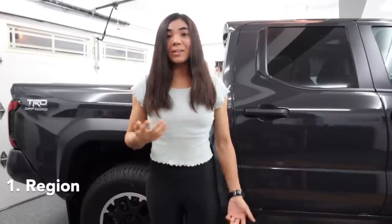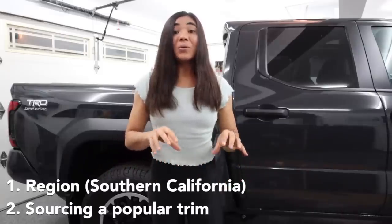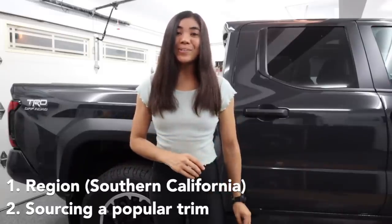However, I think my experience of not finding those things has to do with really two things. One, my region, which is Southern California. And two, me seeking out a pretty highly sought after trim with very specific packages and options. The reality in the couple of months I was searching for a Tacoma, which mind you was very early on when there wasn't a huge stock of them at the very beginning of the year, was that most dealerships were actually selling above MSRP here in Southern California.